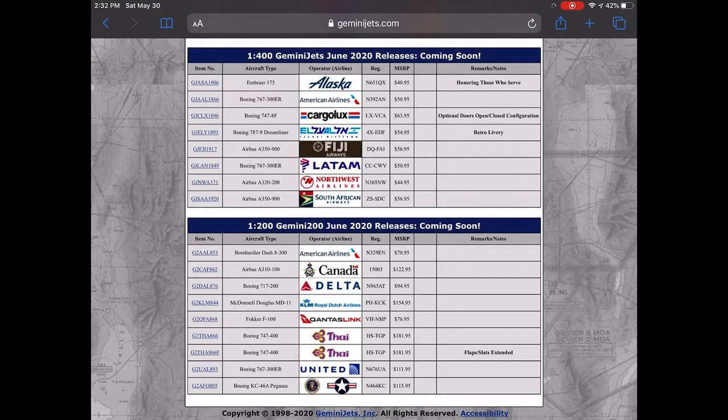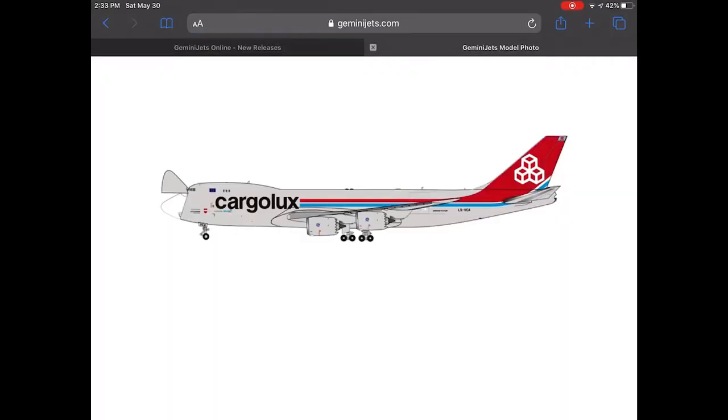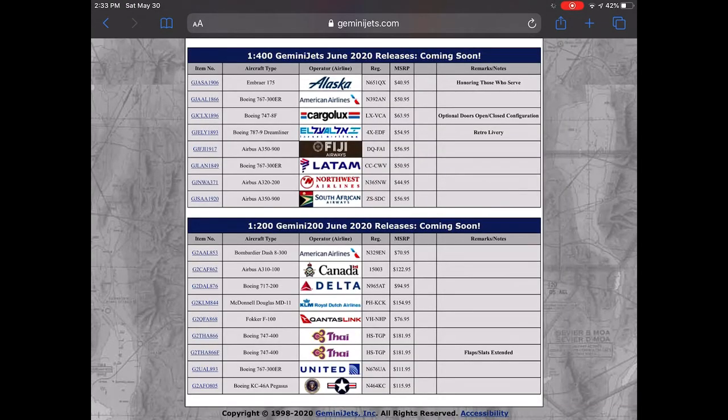Next up, we have the Cargo Lux Boeing 747-800 Freighter, retailing for $63.95. This is the interactive series, and it has the stuff that moves. Like, for example, you can see the nose cone. A nice livery of Cargo Lux, just simple. Also, some of the cargo loading doors open and close, or closed configurations.